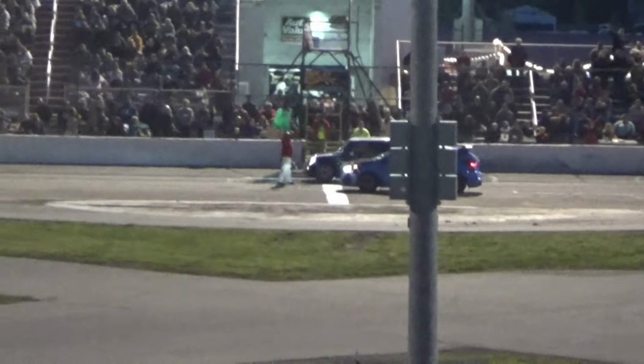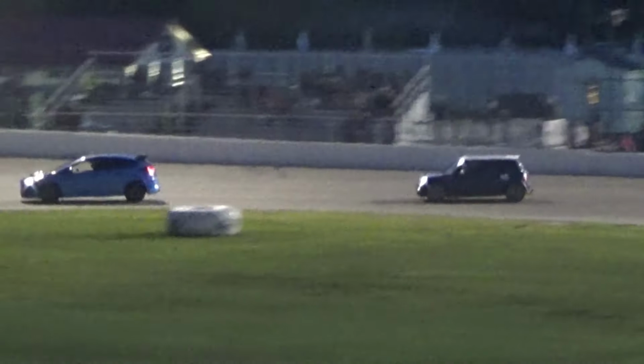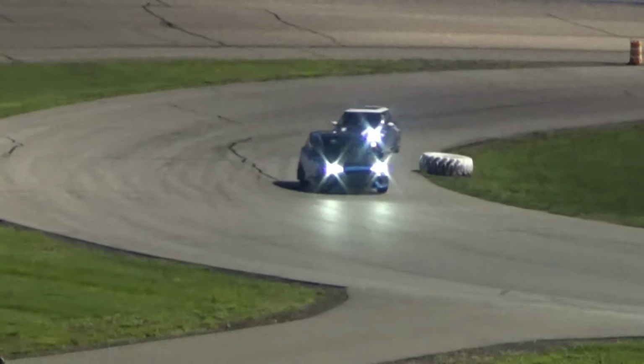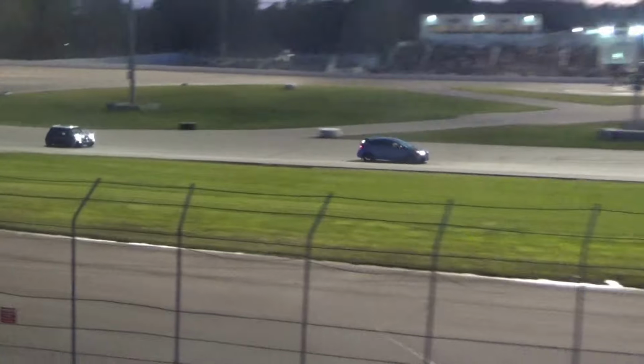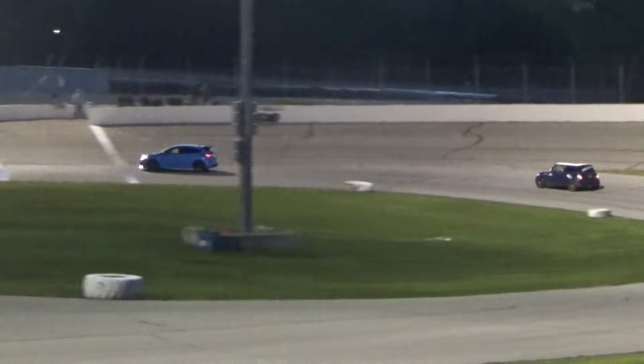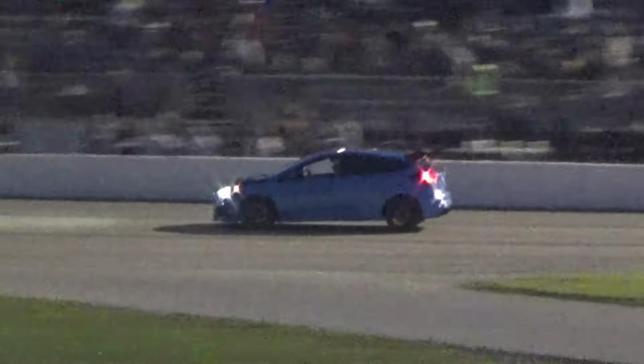Now you can green flags out. Here we go. Cooper with slight advantage. Oh, just a little bit. And the Ford hatchback with the advantage down into turn one. Oh, he's got him by quite a few car lengths. Just a little high. Coming out of turn four. Round one to the Ford.